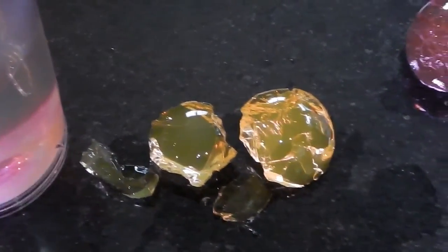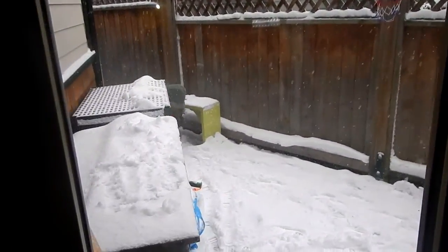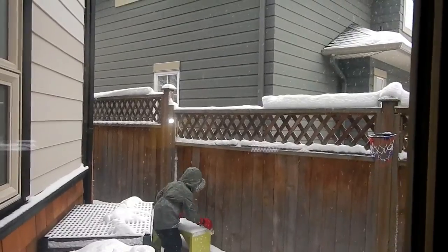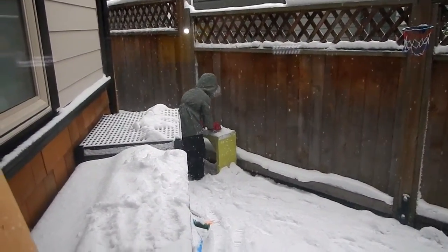So we'll try again. There she is, outside again, making snowballs. Yep. And it is just coming down. I said I was going to go outside as soon as I finish.